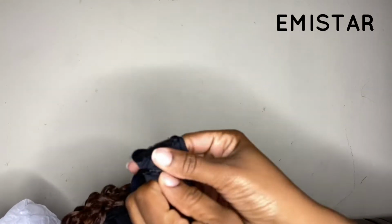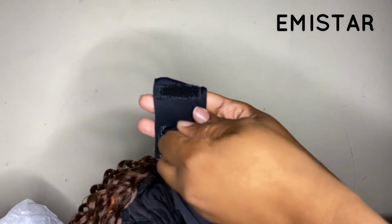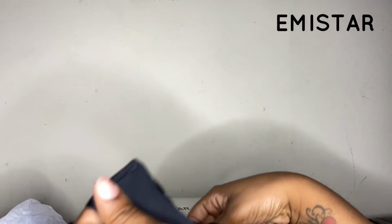Look at the clips. And again, we have the Velcro and you can adjust it to fit the size of your head. This makes it super, super secure. And here the wig is on me. I absolutely love it. I couldn't wait to brush the curls out and it just gives a natural, super cute fall look.